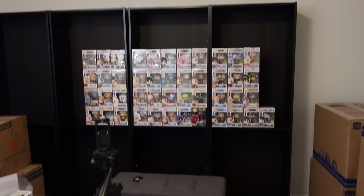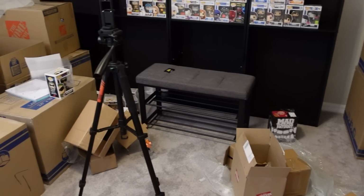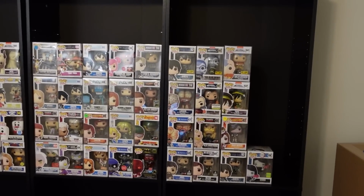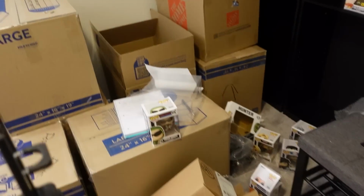Hey guys, so it is a new day and today we're gonna start putting the pops on the shelves. Now, I technically already put some pops on the shelves, but I gotta take them back off because I was recording a video earlier today. And this is how everything looks in the office currently. I was doing an unboxing video that you guys probably have seen already. And if you haven't, make sure to check it out. But I put some dummy pops on the shelves of pops that are usually down there that you guys don't usually see. So I gotta clean all this up.